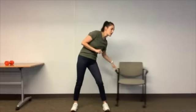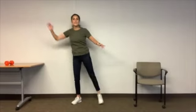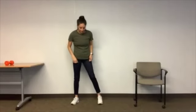If you want that extra balance challenge, you can come all the way up to 1 foot, back down, all the way up to 1 foot, and back down. Pick whichever one is challenging but doable. Here we go, 10 times. Make sure you're counting out loud.